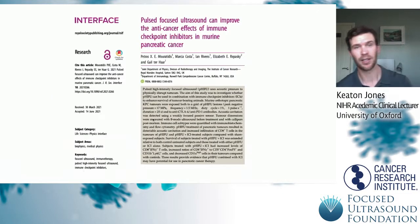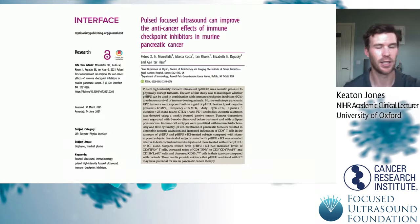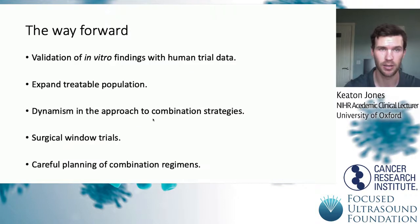Also, on the preclinical level, hot off the press is a study published recently by Professor Gail ter Haar's group at the Institute of Cancer Research in London, demonstrating that combining immunotherapy with high-intensity focused ultrasound in a murine model of pancreatic cancer is effective at both prolonging life expectancy, but also recruiting those effector T cells to within the tumour microenvironment, which is a landmark discovery and pushes forward and demonstrates a rationale for combining treatment in future human trials.